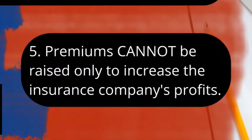And number 5, premiums can't be raised just to increase insurance companies' profits. You'd be surprised how many people think that the insurance company can just raise rates because they want more profit. No, they can't do that. Insurance regulations in all 50 states do not allow them to raise rates just to increase profits. That's not allowed. You're protected. There are insurance regulations set up to protect you.